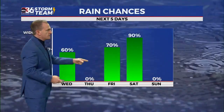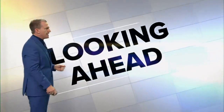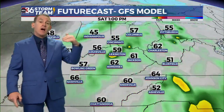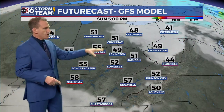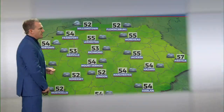So rain chances over the next few days. There's your break on Thursday, and then we up those Friday into Saturday. A couple of waves Thursday night into Friday, and then the next wave arriving on Saturday. So it will be a damp finish, a little stormy at times to kick off the weekend, but drying out on Sunday, although it will be a bit cooler with highs only in the upper 40s.